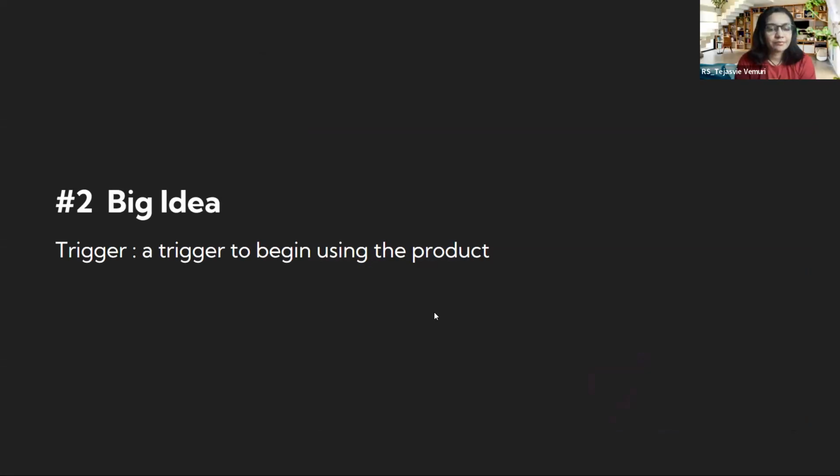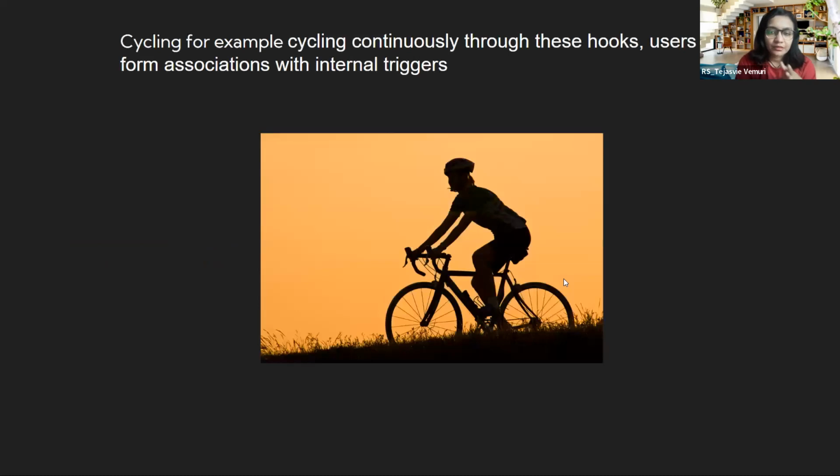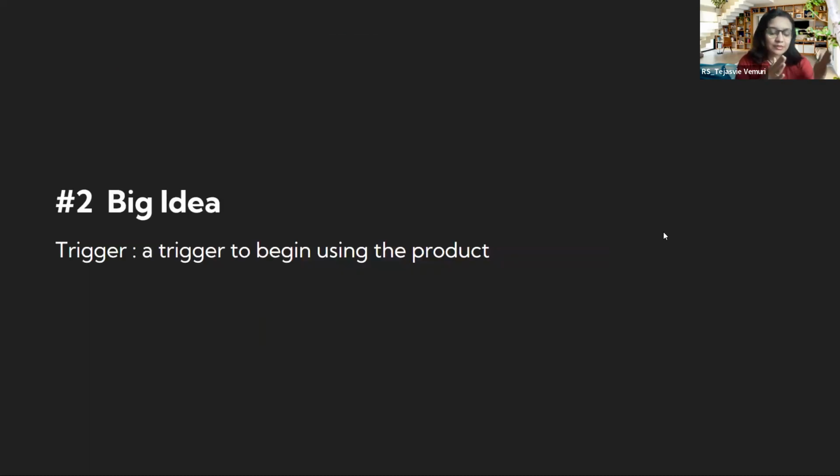Sorry. The next big idea which I'm going to talk about is internal triggers, a trigger to begin using the product. Habit forming technologies, we spoke about sending alerts, external triggers, paid triggers, and all of that. But an internal trigger comes from you, from within. Let's talk about an example.